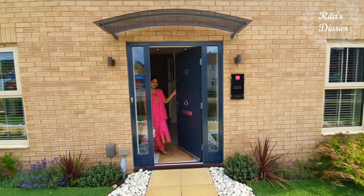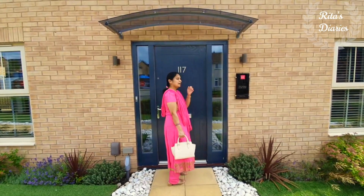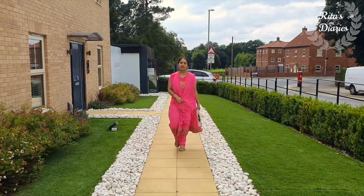Now as you come out of this property, sometimes you'll have the parking space for your cars in front of your house, or sometimes it's given towards the side of the property, which is again within your area.